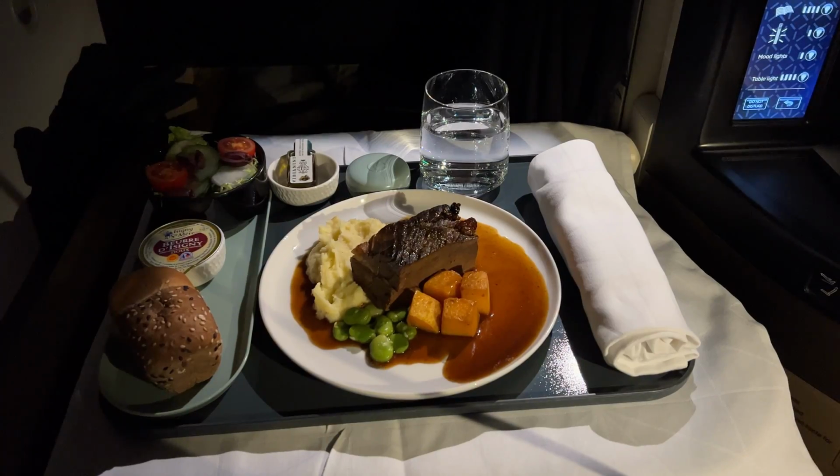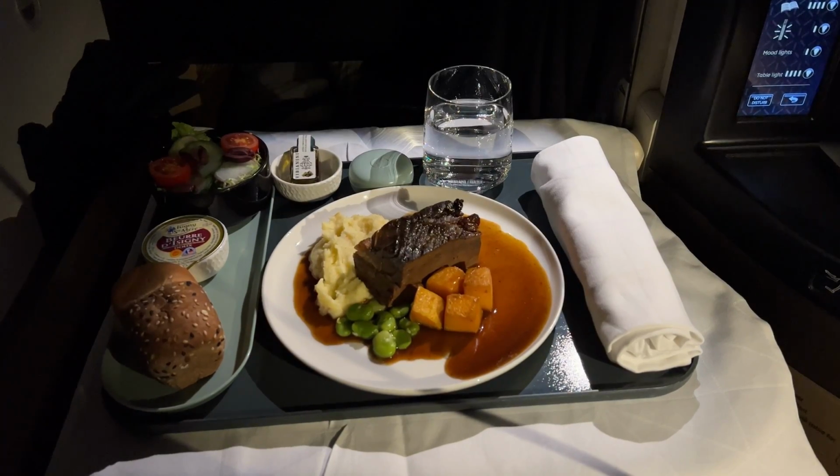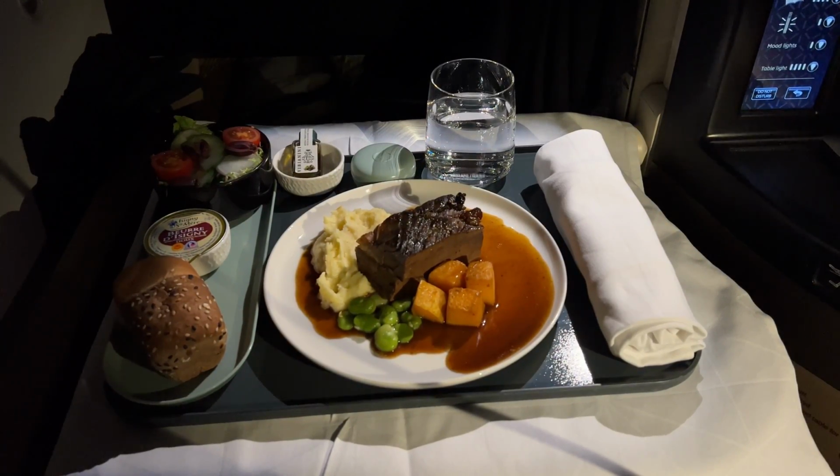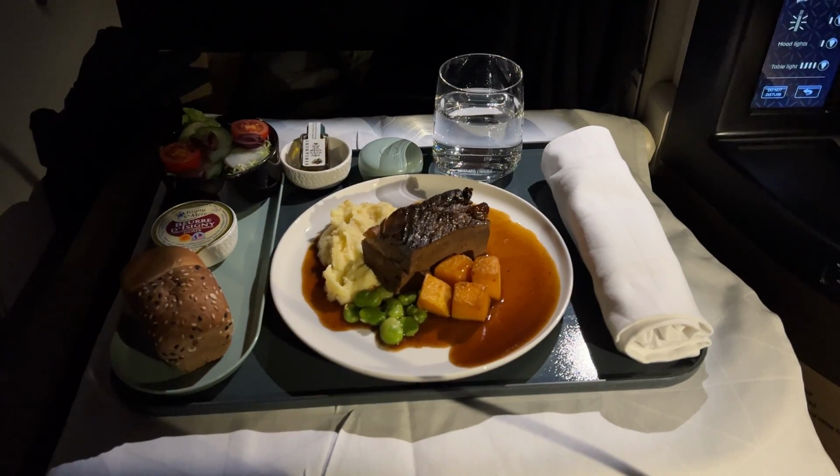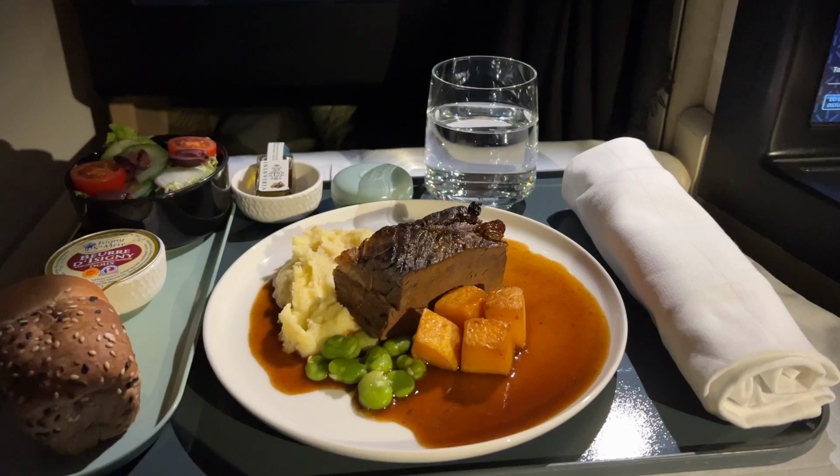So a couple of hours into the flight, I ended up ordering the beef tenderloin, which was absolutely delicious. It came with mashed potato, some beans and pumpkin, and this beautiful sauce that went over the top.